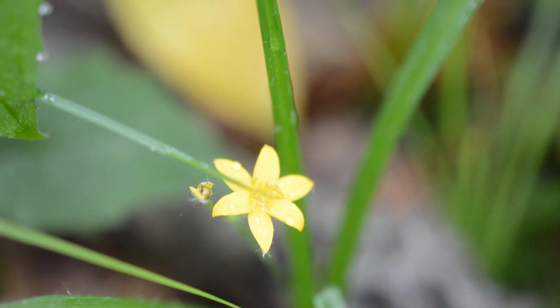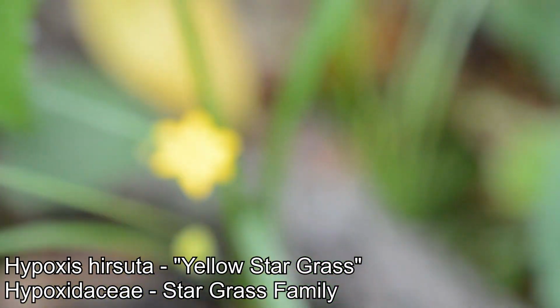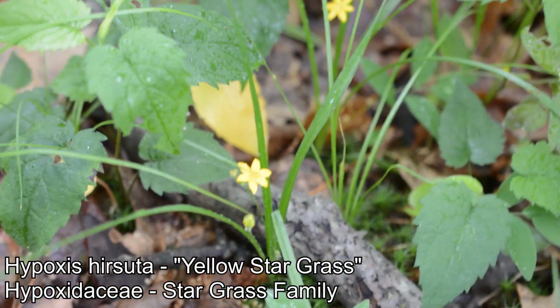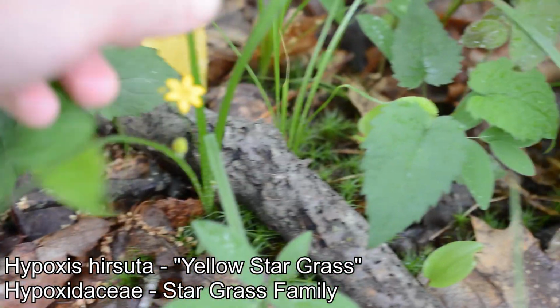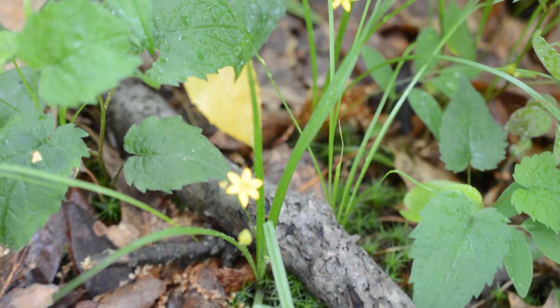Hey, here's a cute one. This is Hypoxis hirsuta. Yellow stargrass is the common name, and if I back up from that cute little yellow flower, you get a good idea of why. This guy's coming up like a little blade of grass. It's in its own family, Hypoxidaceae.